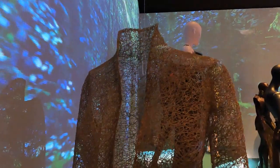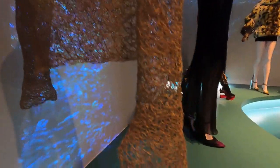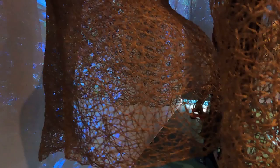This was such an interesting piece. I can't remember what it was made out of, but it really looked uncomfortable to wear. But it was really an amazing piece.